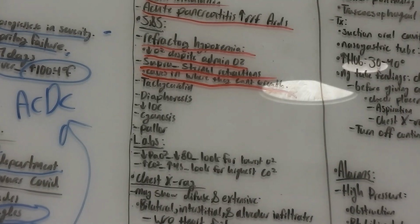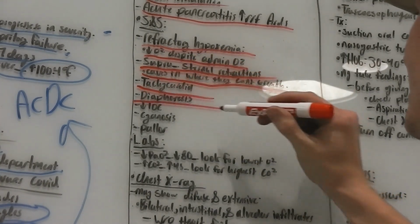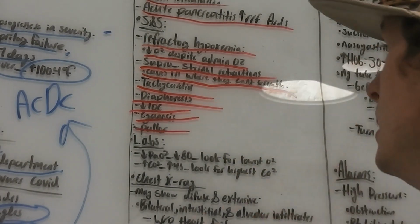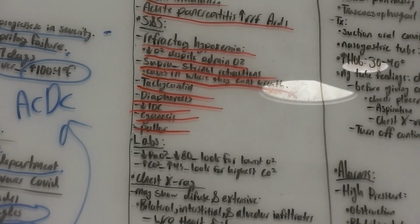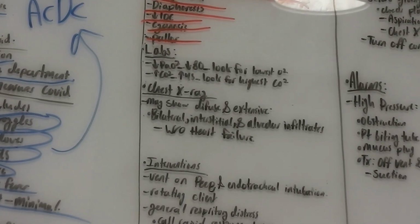Now we're going to have tachycardia, diaphoresis, decreased level of consciousness, cyanosis, and pallor. That's all of your signs and symptoms, mostly related to decreased oxygenation.